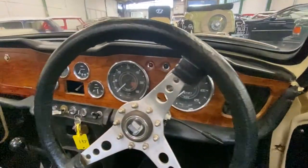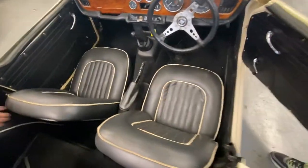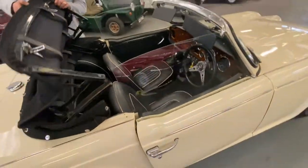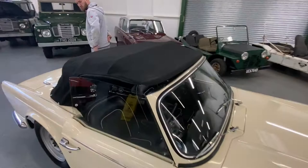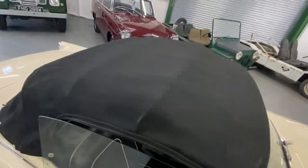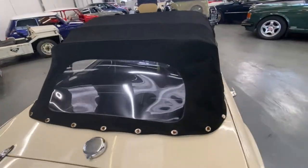Dashboard's pretty good across there, seats are nice. The roof's nice as well, we'll get that pushed up there. Roof's in good condition. We'll go around that back window. Nice and clear. A little bit creased where it's been down for quite a while.